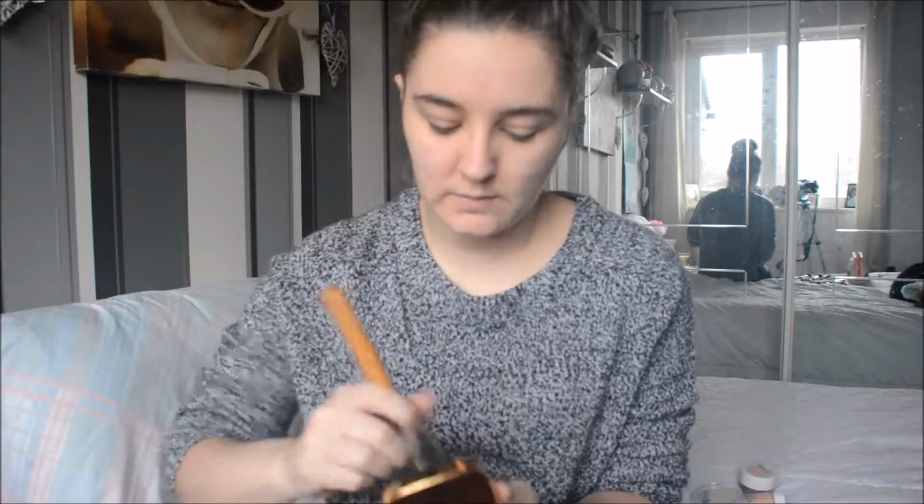I use the darker shade. I don't put this on too heavily. Blow off any excess. Suck my cheeks in. I don't know whether this actually does anything, but I always suck my cheeks in. And then just go along here and I go up into basically like a sort of small C.